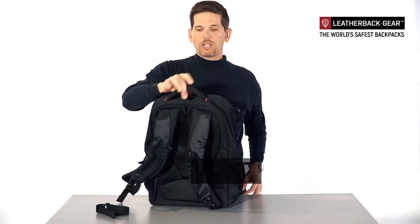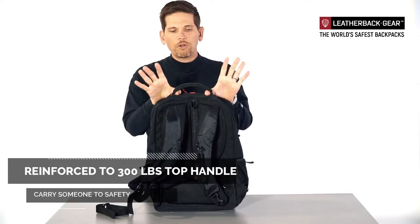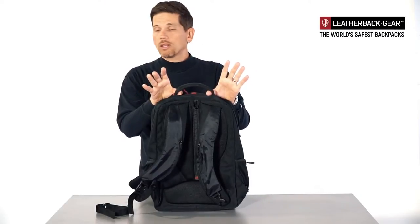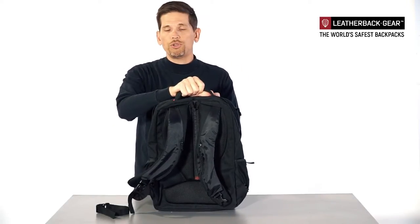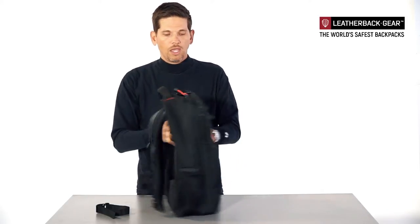One of the other great features is obviously the top part here. This is reinforced with 300 pounds. What does that do for you? Well, basically, if you were to get injured in some way where you go down, your leg, etc., goes out, somebody can come and grab you while you're wearing the backpack and pull you to safety. And that's a great feature set as well that we have in here.